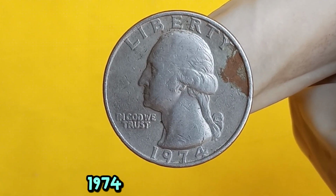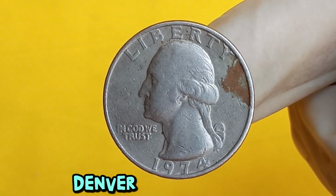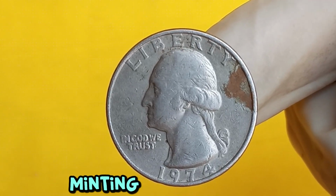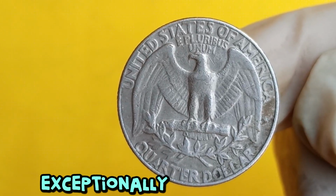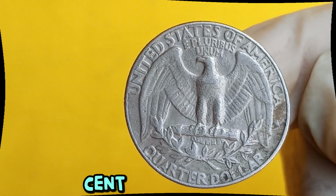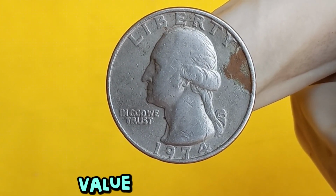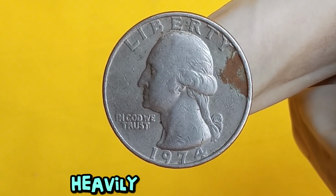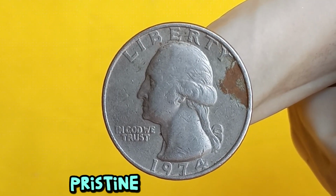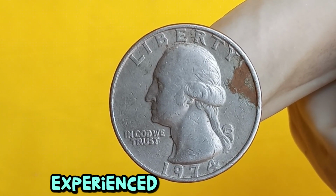While millions of 1974 quarters were produced at different mint facilities, including Philadelphia, Denver, and San Francisco, a very small number of coins from this year display unusual minting characteristics, rare errors, or exceptionally preserved surfaces that elevate their value far beyond their original 25-cent denomination. Coin grading plays a huge role in determining value. A quarter that circulated heavily for years may only be worth its face value or a small premium. But a pristine example graded at the highest mint state levels can command prices that shock even experienced collectors.